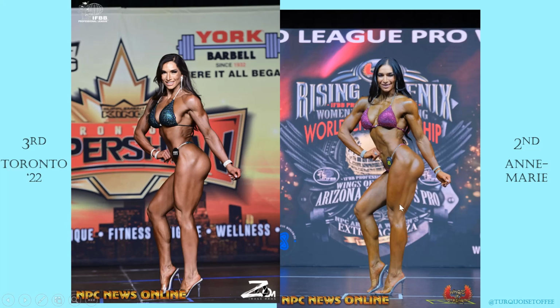So you've got this line coming down. You've got a nice amount of detail showing off the hamstrings. Great obliques. Gorgeous size to her upper body. I think she looks really, really spectacular. And I like that she's showing a little bit more of her torso. She's not quite as sideways as she was at the Toronto Pro. So I think we see a little bit more of her physique. Her hourglass is really being shown off.